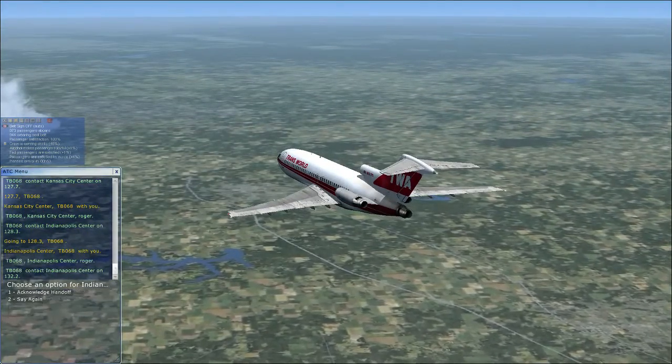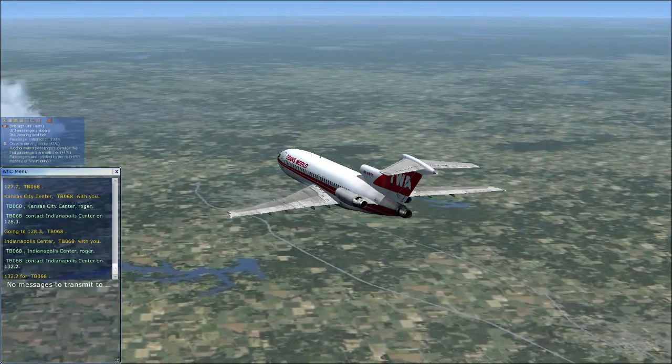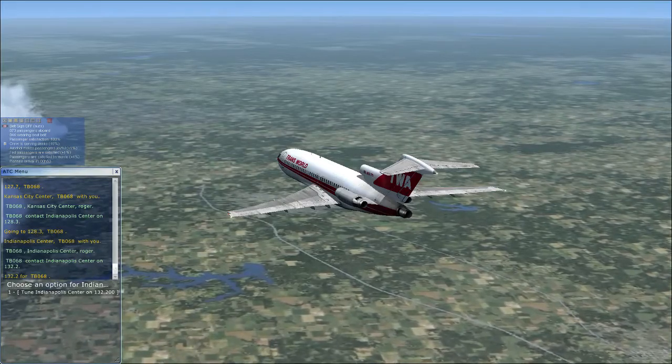Now, this is one of the things I don't like about FSX's built-in ATC. They seem to switch you over frequencies very quickly.